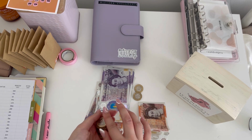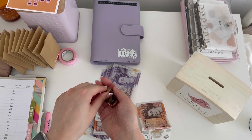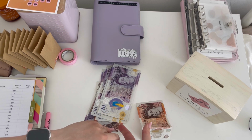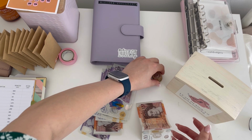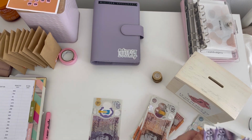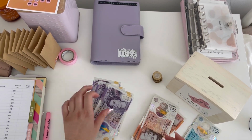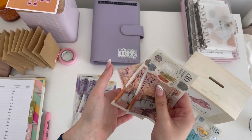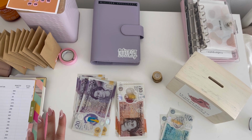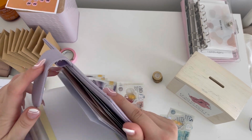Okay, let's count, I guess. So we've got 1, 2, 3, 4, 5, 6, 7, 8, 9, 10, £10 in £1 coins, which, you know, apparently I can't balance. Good to know. Right, and then we have got, let's separate this out first. Okay, cool. So we have got 20, 40, 60, 80, 120 in 20s, and we've got 10, 20, 30 in 10s, and we've got 5, 10 in 5s. So we're literally just going to put them in their respective, or is that the right word? I don't know, insert the right word here. Envelopes, basically.